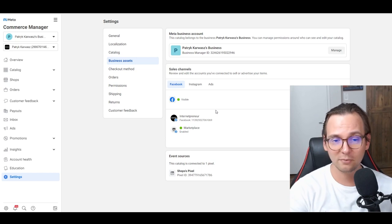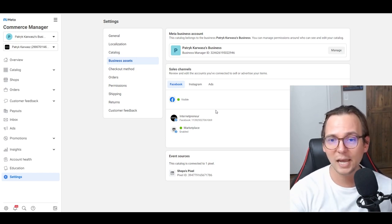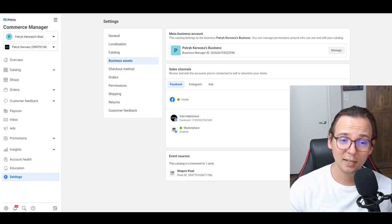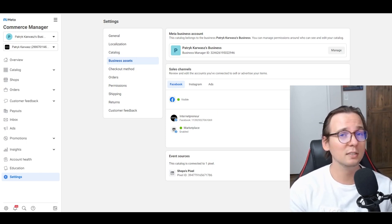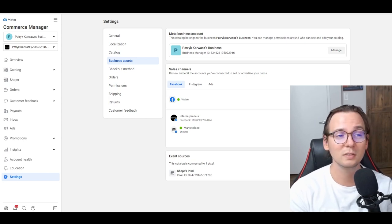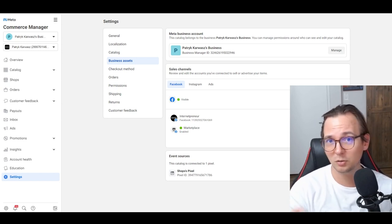But if it's yellow or red, or it just doesn't allow you to click on the enable button, that means that your page is not verified by Facebook yet and they need to see your page. You need to show your page, that's why you need those likes, etc.